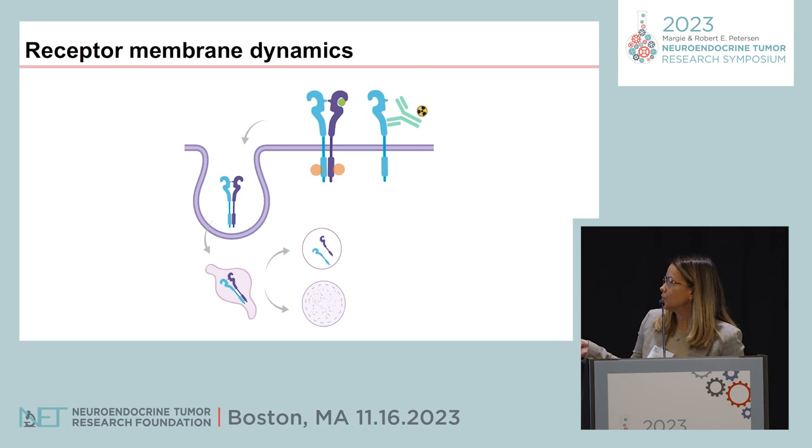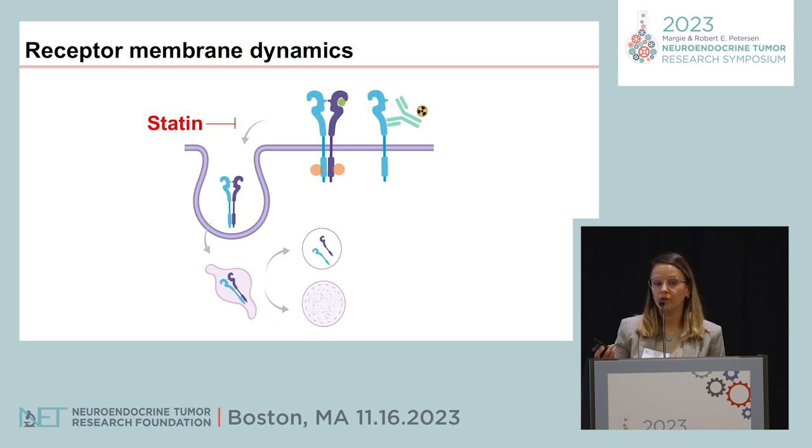Here is an example with antibodies: if these receptors are not on the surface, then the antibody won't be able to bind to them. And in the last years, I've been showing that by using cholesterol-depleting drugs such as statins, we can modulate receptors on the surface. We can increase their levels at the surface in a temporary and reversible way. And we thought this strategy was very interesting from a pharmacologic point of view, because statins are used all over the world.